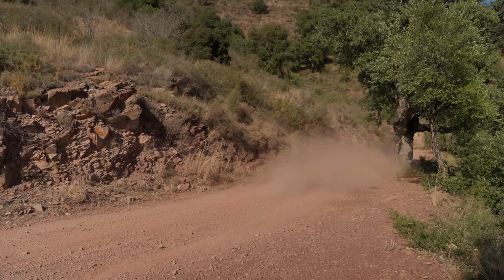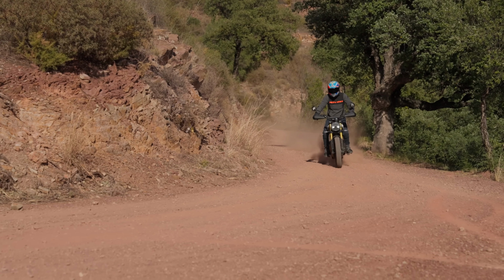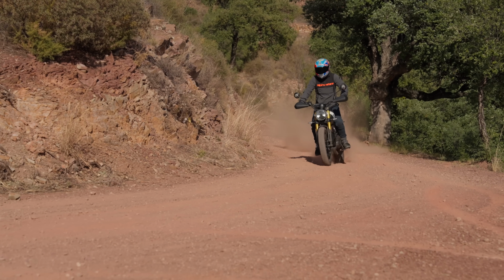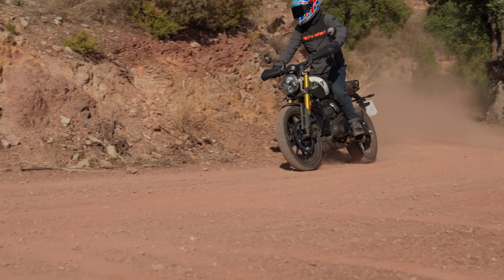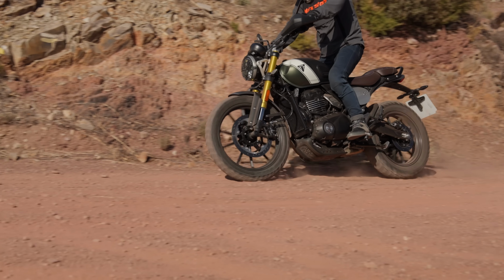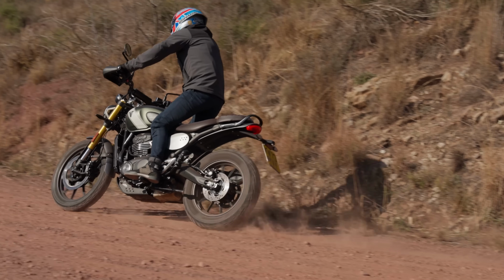And if you're riding slower, you sort of want it to be in second, but it's quite aggressive on the pickup as well. So it's good that you can turn the ABS and traction control off, but on the flip side, it's not a bike that I'd jump to go off-roading on. For the odd gravel road, the odd green lane, that's fine. But if you want to do a bit more, there are better bikes out there.